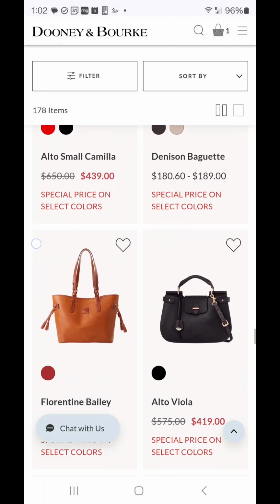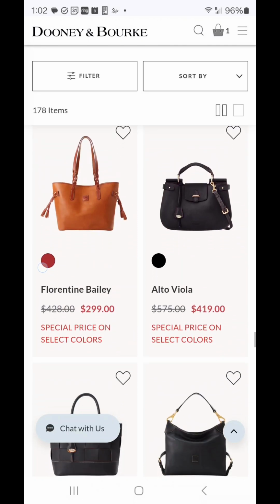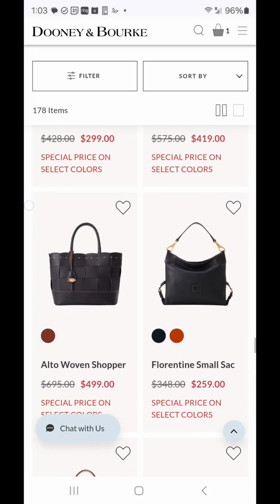Let's see what else we have here. Florentine Bailey, love the bag, don't love the price. Hope you picked it up a few weeks ago when it was on an amazing price deal. Alto Viola, I have a couple of violas in my collection. $419, not necessarily a buy it now price.